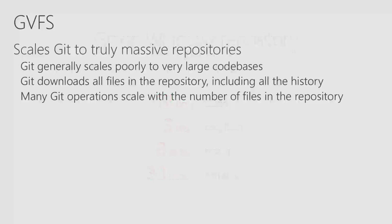By itself, Git scales very poorly to large code bases like Windows, and it does two things that are particularly problematic. First, it downloads all the files in the repository, including all of the history. That's what happens when you run git clone. In fact, that's why Git calls the command clone. You get a full copy of the repository, including all the history. And in a very large project, that's very time consuming and it takes up a lot of disk space.